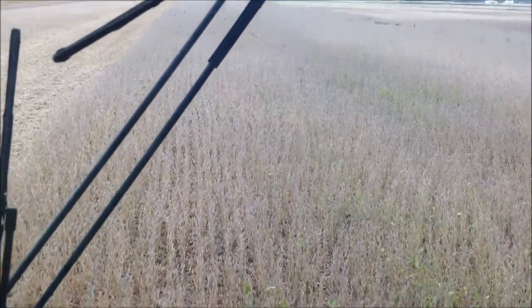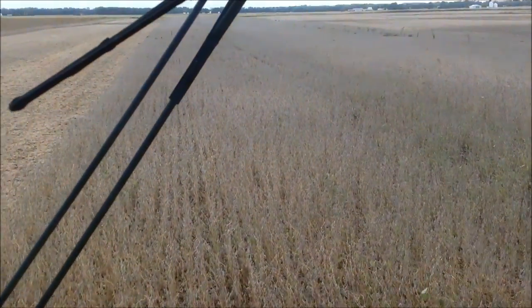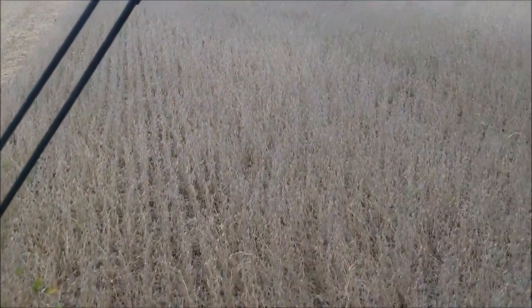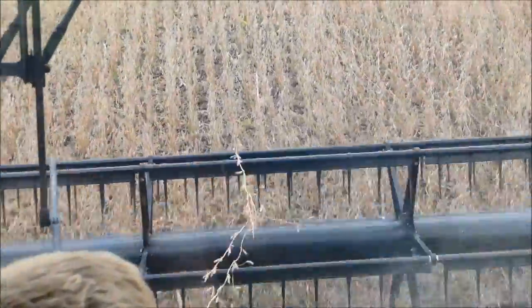You know where a combine got its name from? No. It combines a picker and a sheller in one machine. In the old days, you had a picker that would pick the crops, and then you had a separate machine that you'd have to separate the crops later. So this combines both things in one operation.